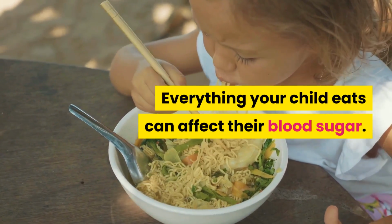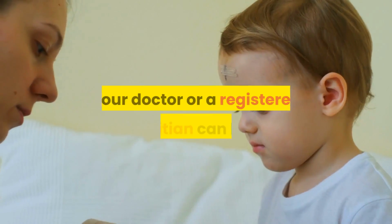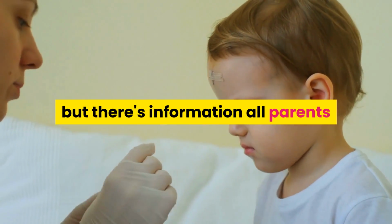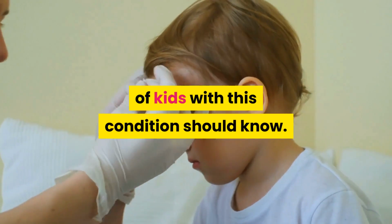When you have a child with type 1 diabetes, meal planning is important. Everything your child eats can affect their blood sugar. Your doctor or a registered dietitian can help you come up with the best plan for your child, but there's information all parents of kids with this condition should know.